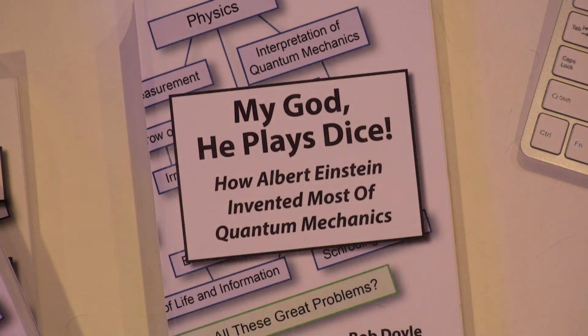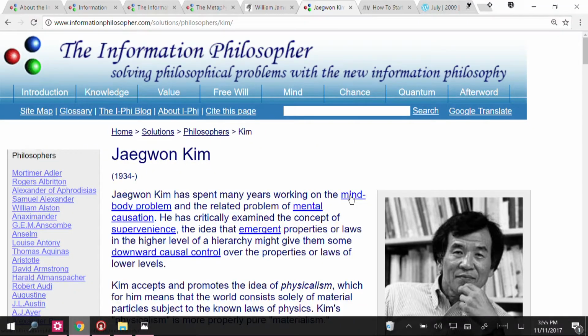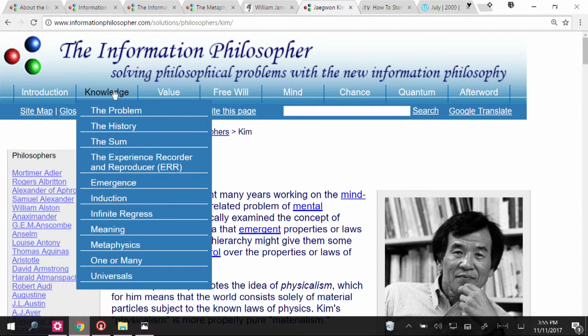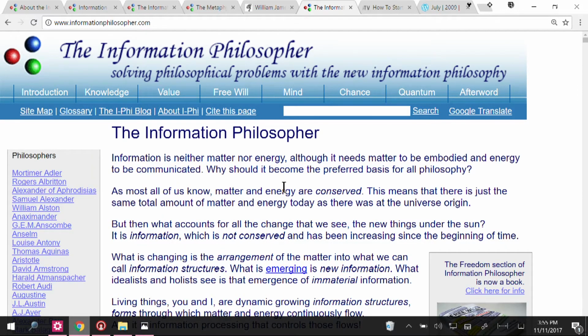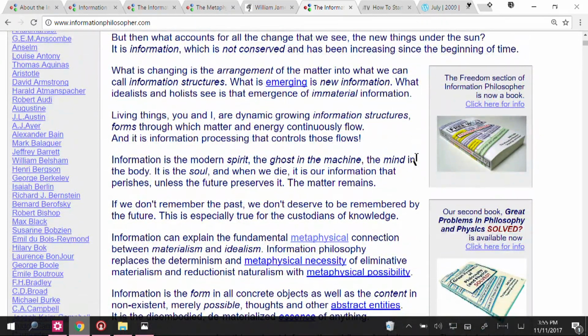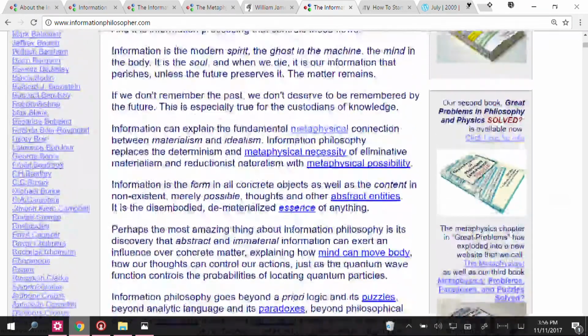I'm lucky enough that I do not need to make money from my books. Others depend on that for their income. I do not. And so all of my books are, let me go back to the bio for a moment, find the information, my website, the Information Philosopher, and if I just go to the home page again, you'll see that down the right-hand side, I talk about the existence of my books. So here is the book on free will. Here is the 2nd book on Great Problems in Philosophy, and here's the 3rd book on metaphysics.